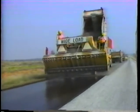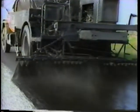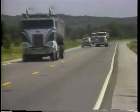A problem not related to equipment maintenance arises when the wind distorts the spray fans. Gusts of wind, in extreme cases, can totally interrupt the uniformity of the binder coat. So be careful in windy weather. And watch out for drafts caused by big trucks.